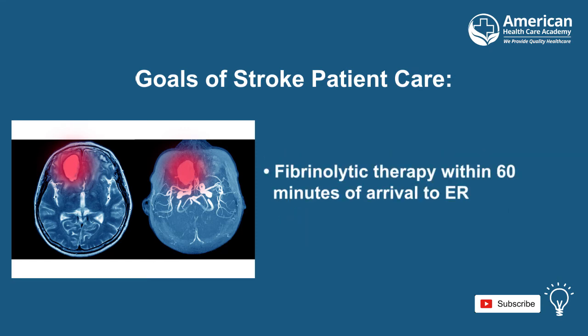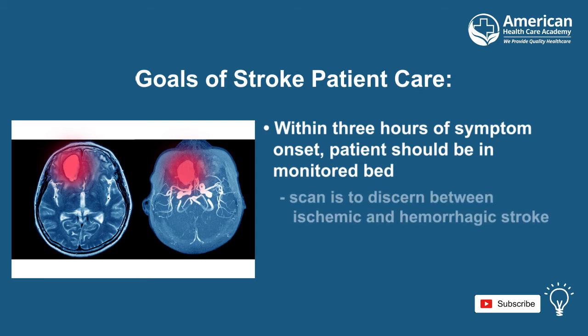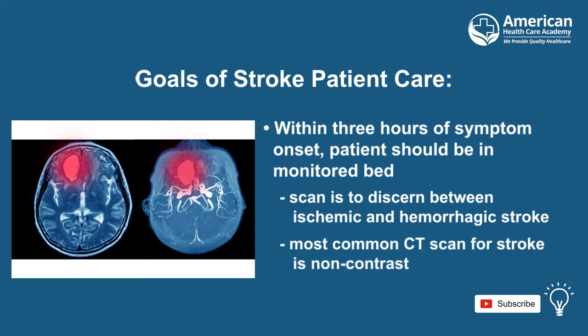There should be fibrinolytic therapy within 60 minutes of arrival to the emergency department and within 3 hours of the onset of symptoms. The patient should be admitted to a monitored bed. The purpose of taking a CT scan of the patient's head is to discern between an ischemic and a hemorrhagic stroke. The most common type of CT scan for an acute stroke patient is non-contrast.